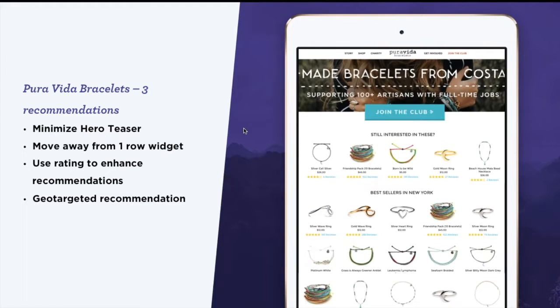So you can set up to only highlight products that have a certain rating, let's say at least 4 stars or 5 stars, or the other way around. You might want to show only products that have no reviews yet, just to get the review process going. So we see both in use with our clients. Interesting approaches here.